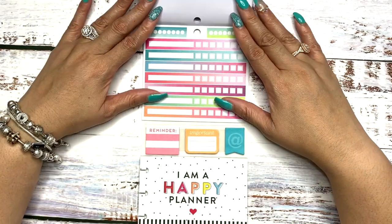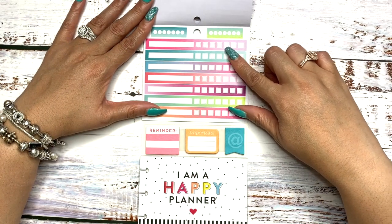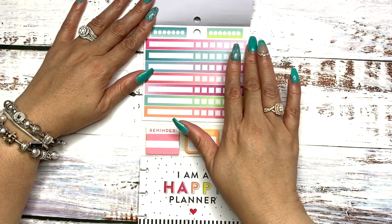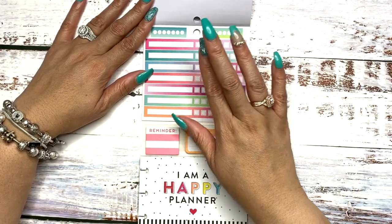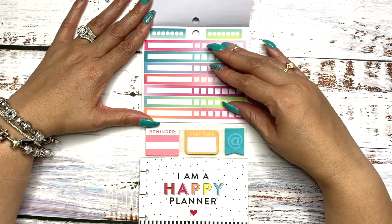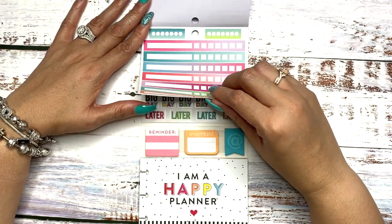Okay. Now this appears to be some type of a habit tracker as well. Yeah. So this is different. So maybe you can put this across a couple of boxes. Or maybe on the monthly view, you can put it on the month. I'm not sure, but those are new. These are interesting. I can't wait to try those.